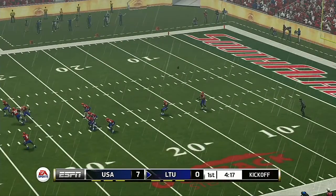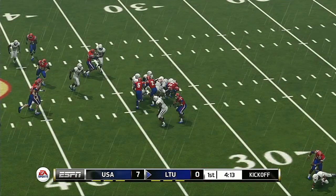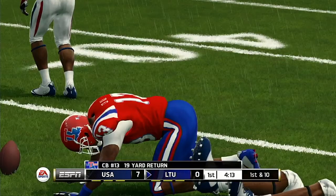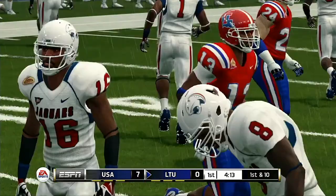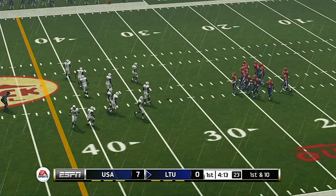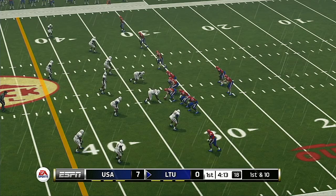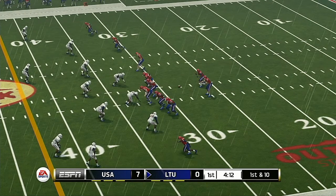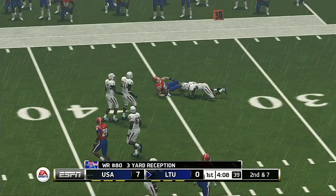South Alabama to kick. He's out to the 30. He gets out to about the 32-yard line. So let's see what the offense can do as they come out onto the field. To catch it. He's got to go.